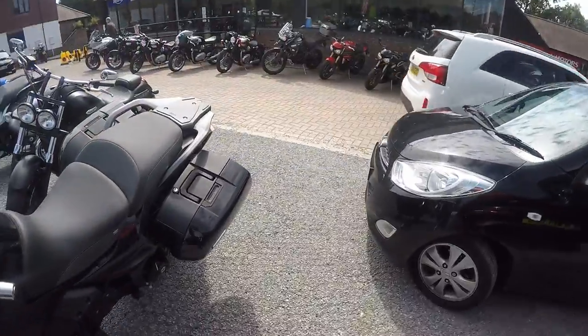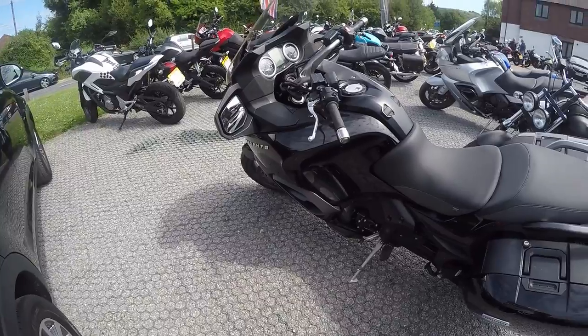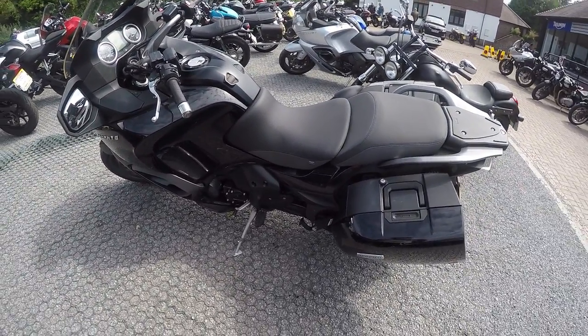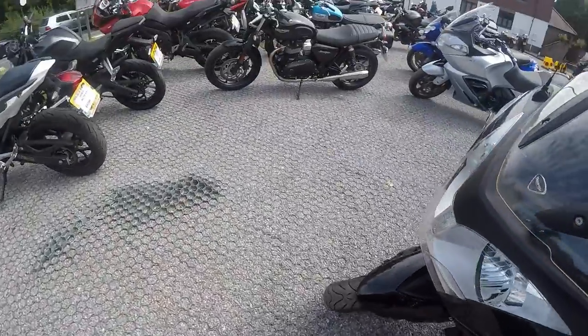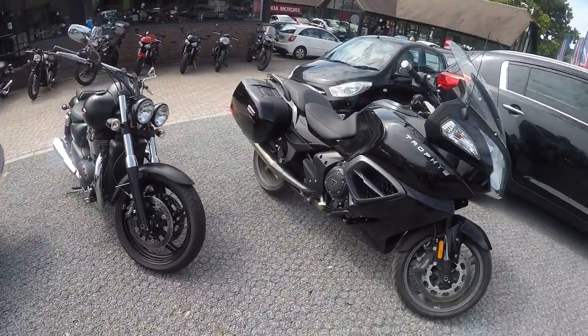Look at these monsters, hell. I mean, it's just, I doubt if I could even get that off its side stand. I probably could, but why would I bother?